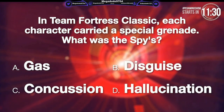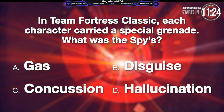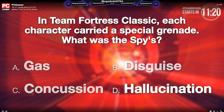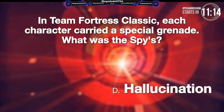In Team Fortress Classic, every character carried a special grenade. What was the Spy's? Wasn't the Spy's a gas grenade? Otherwise known as spy drugs, it was shaped like a giant pill and it would make people see things that weren't actually there. In EVE Online, what is the name of the elected player council that interacts with the developers?